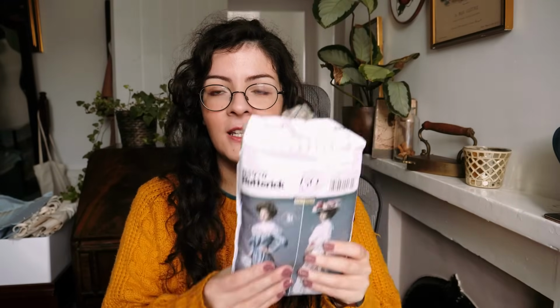But basically, I have three patterns I can pick from. I could draft a new one. I don't think I need to. All three of these patterns are great, and if it ain't broke, don't fix it. So I've got three patterns to pick from. I've got this one, which is a Butterick pattern, but in that video I did compare it to a historical pattern, and the differences aren't that many, so it's surprisingly okay.